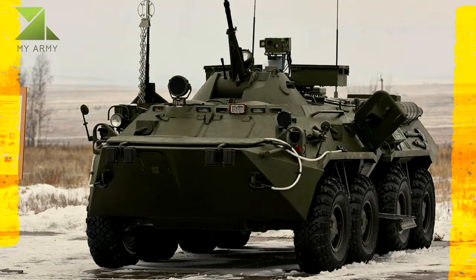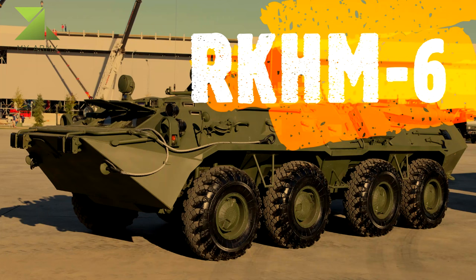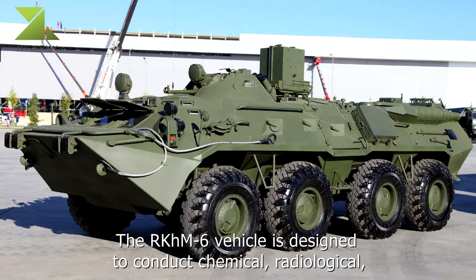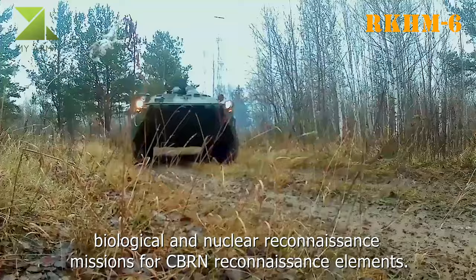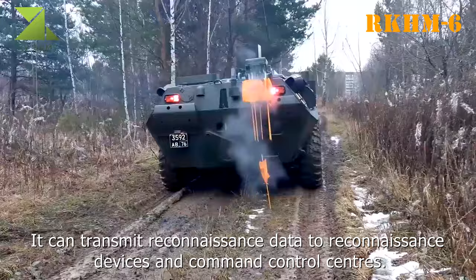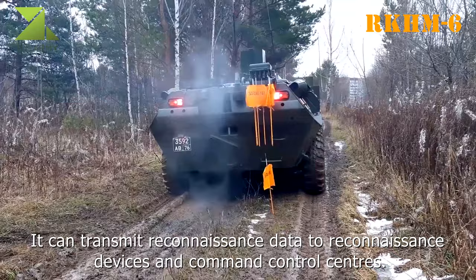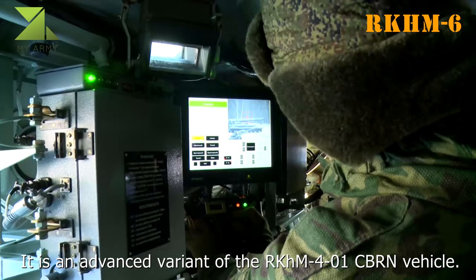NBC Protection. RKhM-6. The RKhM-6 vehicle is designed to conduct chemical, radiological, biological and nuclear reconnaissance missions for CBRN reconnaissance elements. It can transmit reconnaissance data to reconnaissance devices and command control centers. It is an advanced variant of the RKhM-4-01 CBRN vehicle.